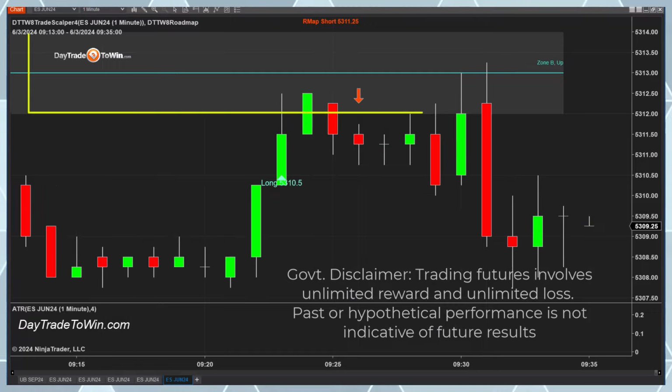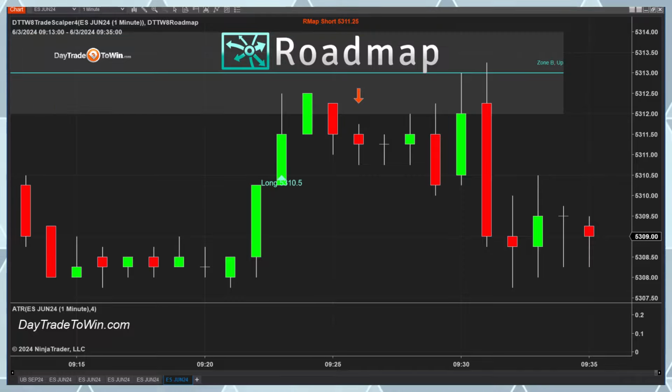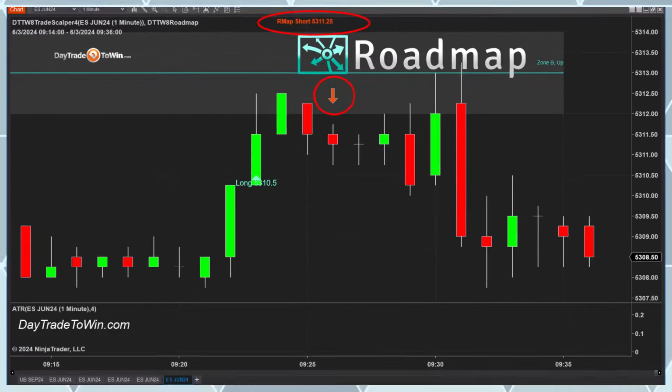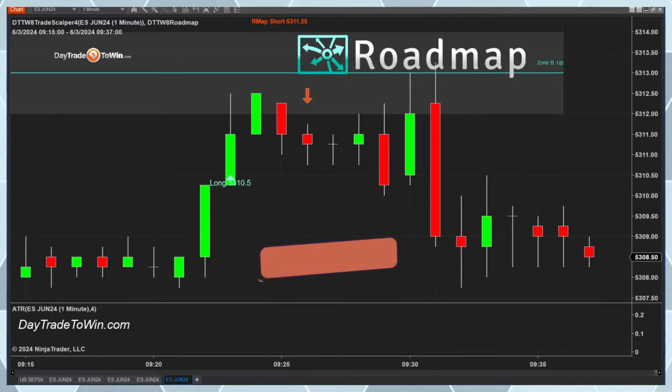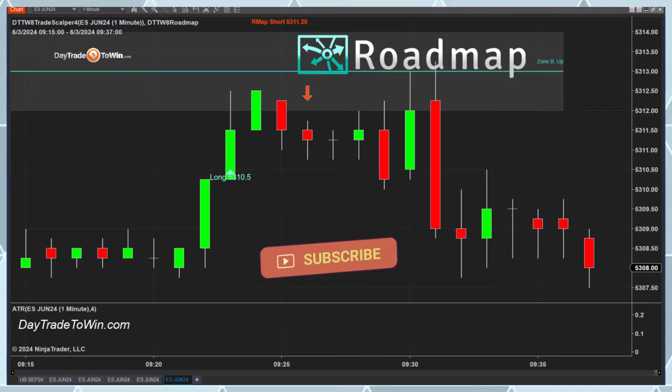So you can see here on the chart that we're using a roadmap software exclusively by Daytradetowin.com. The exact entry price is 53.11 quarter. Now the reason and how this works is that these zones are very important. As the market goes up or down to these zones, it's either going to reverse off the zones, which provides a signal, software provides a signal to go short, or if it breaks through the zone, then we have an opportunity to go long in this case because it went through the zone into the same direction.